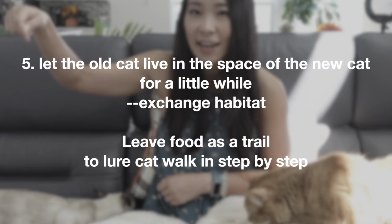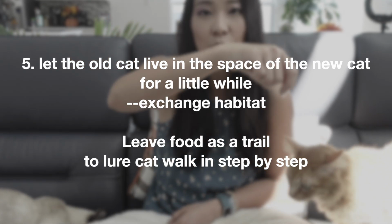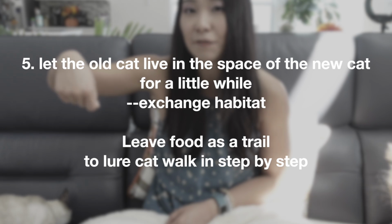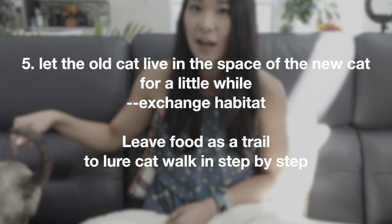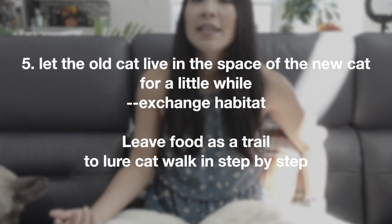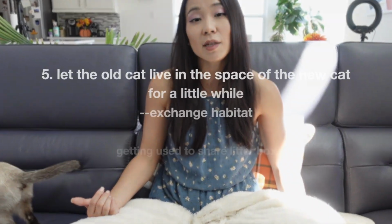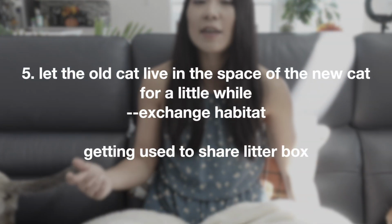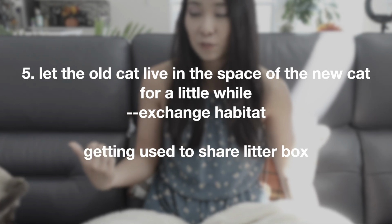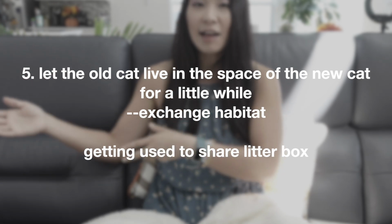So how I did it was that I used his food to leave a trail, one piece at a time. Simba eats one, and then one, and then one. Slowly, I used the food to leave a trail all the way to Nala's litter box. And once Simba found himself in there, he started to explore Nala's territory. He started to get familiar with the scent. Slowly, he became comfortable eating the food inside Nala's room. Then I put Simba in Nala's room and Nala into Simba's room, or the entire house.